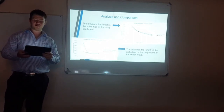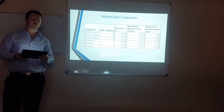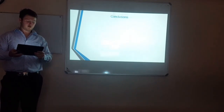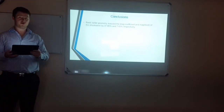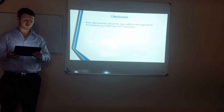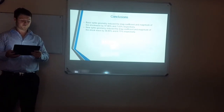The performance of the various spike attachments can be seen in this table, where the percentage reduction is shown for each configuration. The result of the body without attachment of any spike implementation is used as a reference point to obtain these values. After analyzing the relevant data, it can be concluded that the basic spike geometry reduced the drag coefficient and magnitude of the shockwave by approximately 38% and 7% respectively, whereas the new spike geometry reduced the same measures by approximately 39% but only 6.8% respectively.